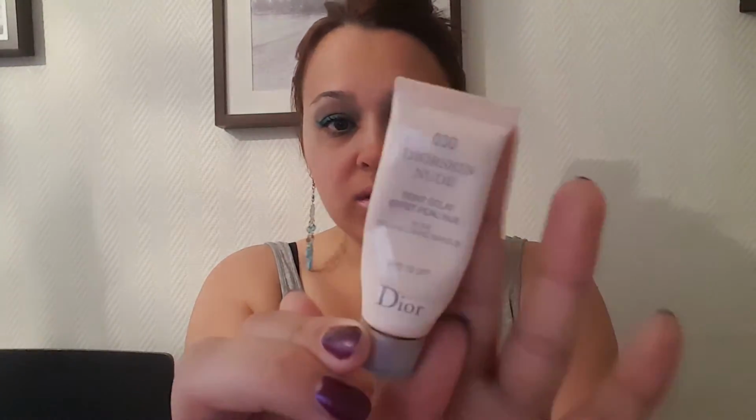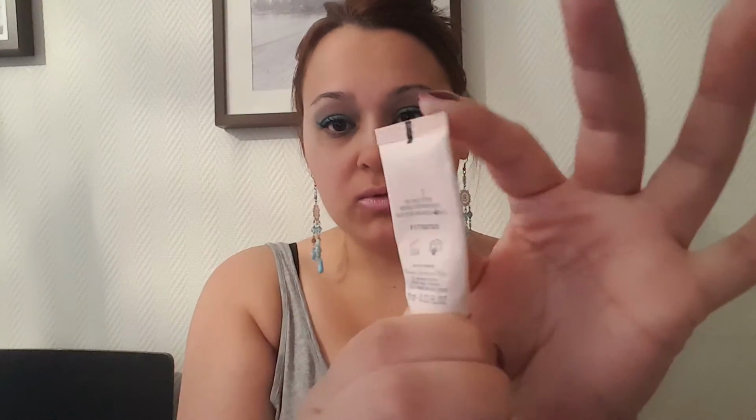So this is what I'm gonna be using if I decide to use foundation, and if I do, then I have a kind of deluxe size sample that I got from Dior. This one is Skin Glowing Makeup with SPF 15, Dior Skin Nude. I think this is in the shade 030, and this is what that one looks like. It's almost done, so I'm gonna try and make sure to use that up.